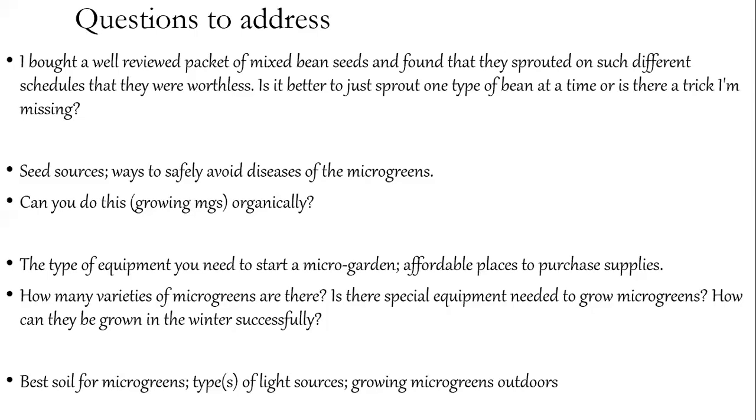Is there special equipment needed to grow microgreens? Special would have to be like the LED lights. Maybe that's where specialty comes in. Otherwise, everything else is ordinary. I don't think there's anything that is really out of the ordinary. Your highest cost is going to be the soil. Yes, and the soil, yeah.